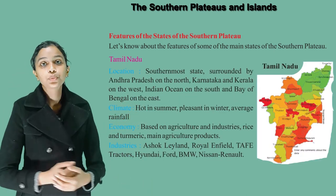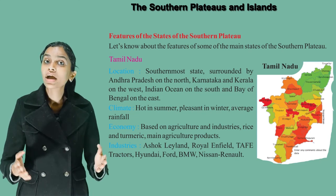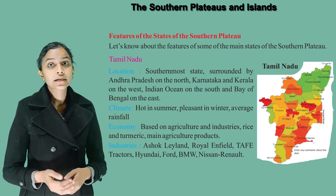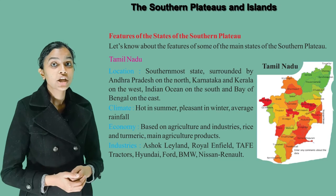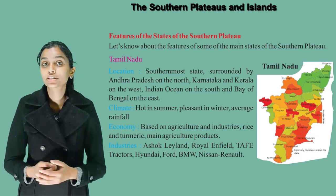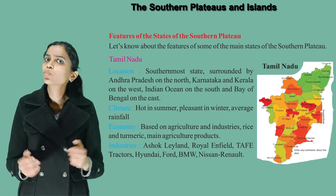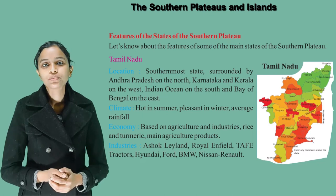Tamil Nadu. Location. Southernmost state surrounded by Andhra Pradesh on the north, Karnataka and Kerala on the west, Indian Ocean on the south, and Bay of Bengal on the east. Climate. Hot in summer, pleasant in winter, average rainfall.